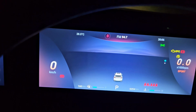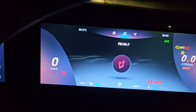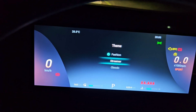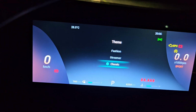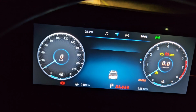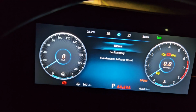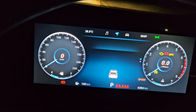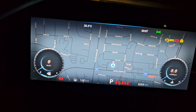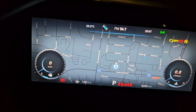I do, however, am a fan of, let's go back to themes, I do like the classic. I know it's old-fashioned, but I really do like the classic. And then obviously you can still have your, where is it? There you are. And you can just press down. You've got your maps, and then you literally have your maps inside there, so you can drive without having to actually look on the side there.